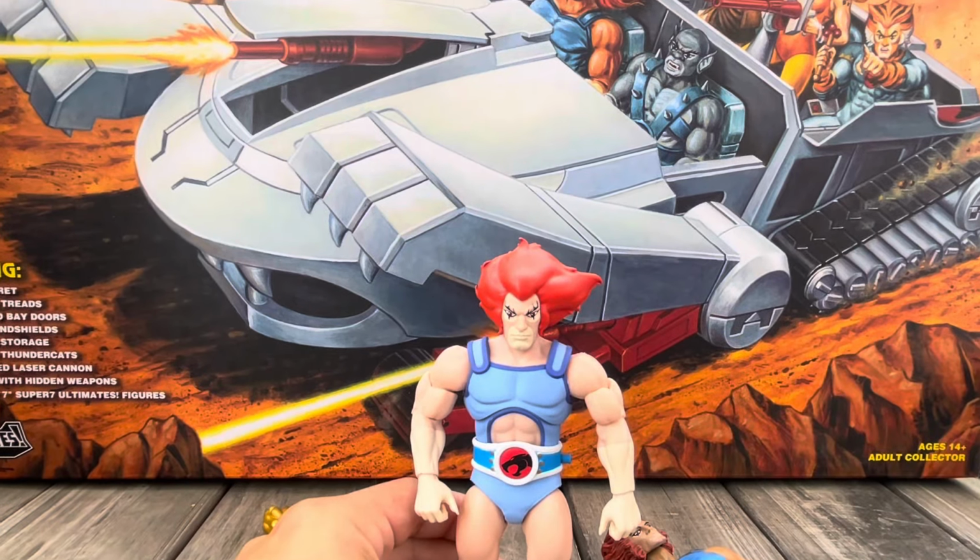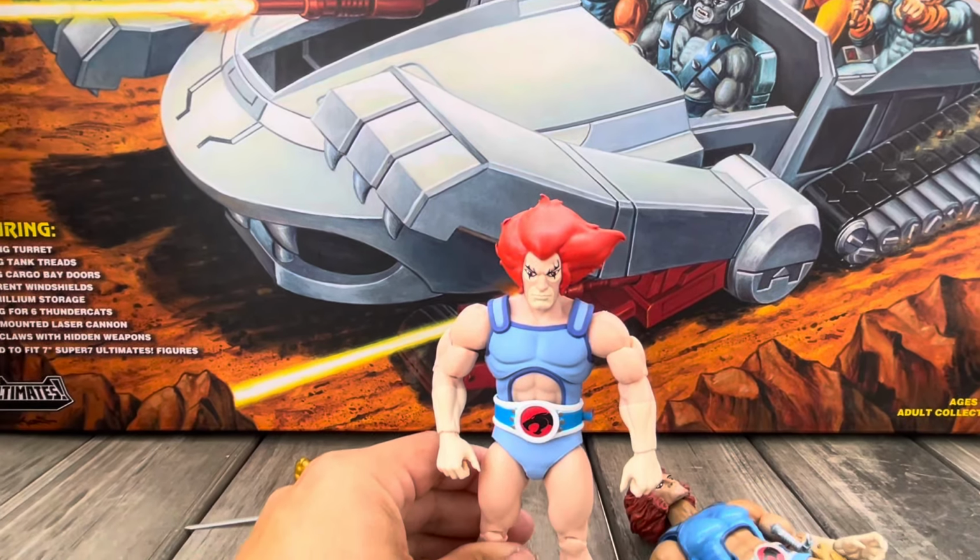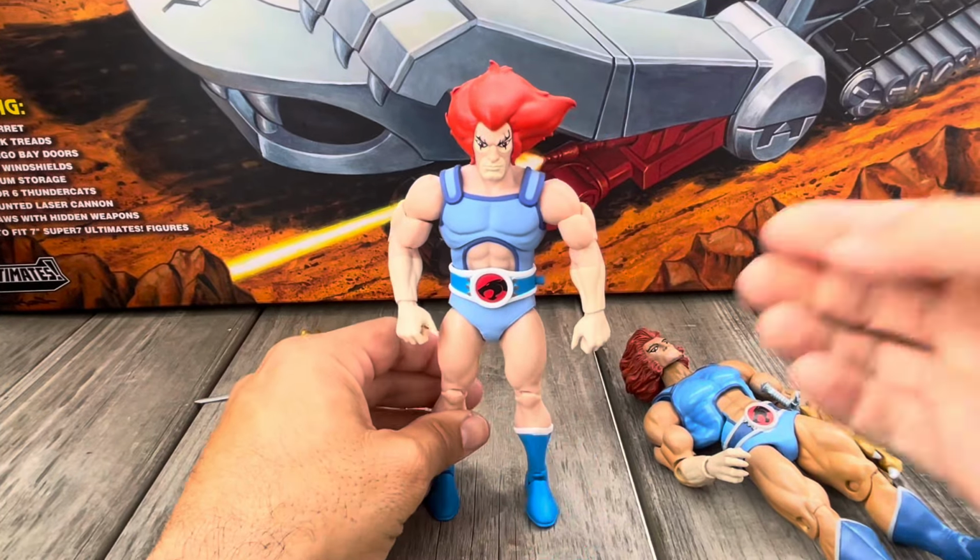Again, the red is really dark. I wish they would have went with the orange color Lionel. I felt that they would have sold better.